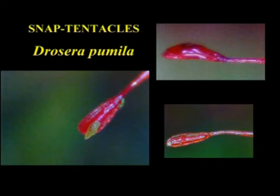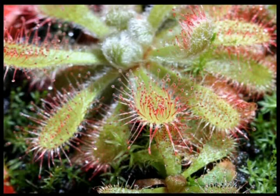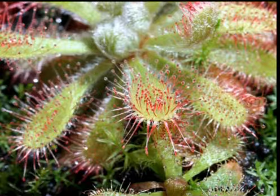Also Drosera montana develops marginal tentacles, and again a magnification shows a head shape which narrows towards the stalk. That becomes even clearer under the microscope.